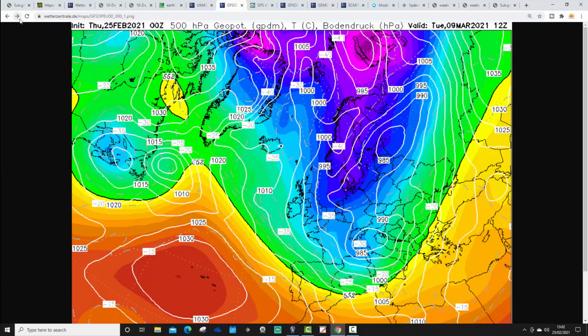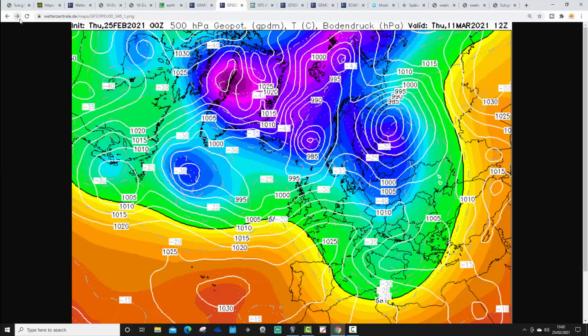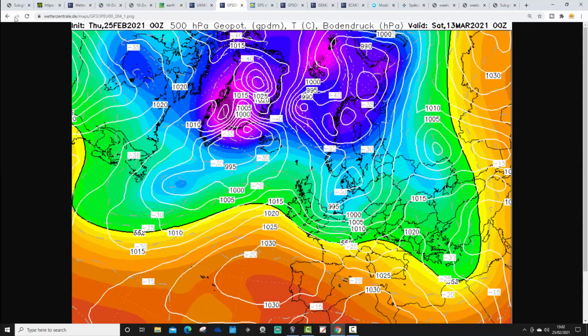This is probably cold enough to produce snow, even down to more southern parts of the country. It doesn't last all that long, a couple of days, and then we go back into a less cold westerly, although we finish up with the midnight GFS on the 13th of March pulling the wind back into the north again. Definitely looks colder and more unsettled than that second week of March.